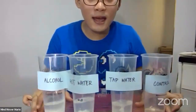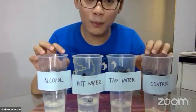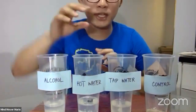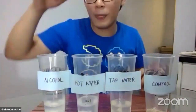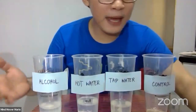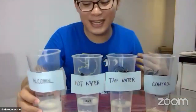So you can try and then you can comment your trials at home, your own experiments at home. Just be extra careful, please, when you do it, especially if you do it with hot water because you might hurt yourself. Well, alcohol is pretty safe naman, but just make sure that you don't get it in your eyes, and you don't ingest it.